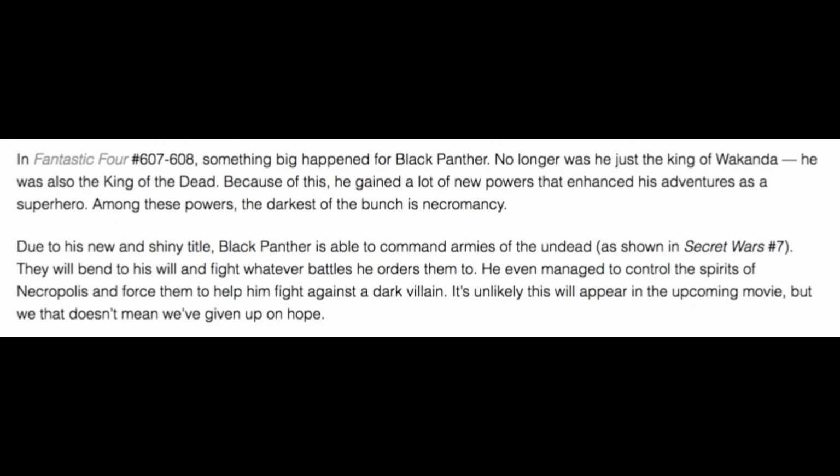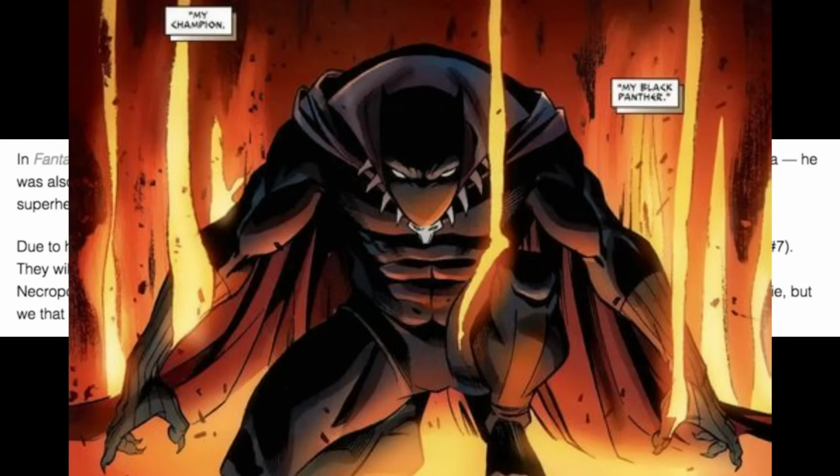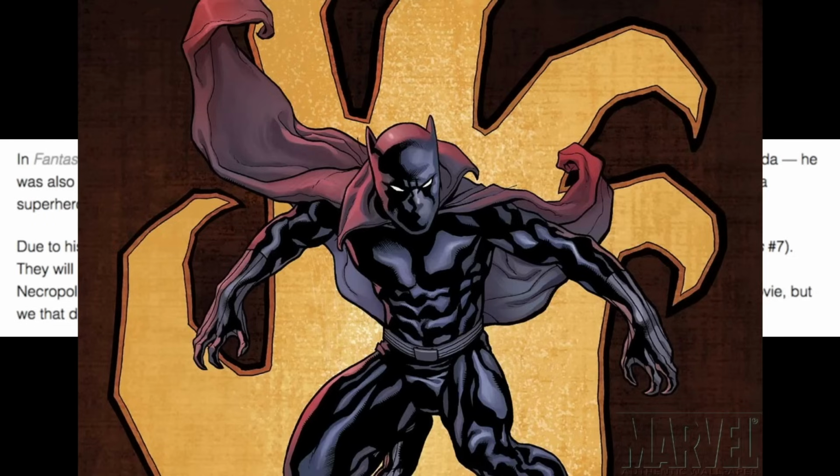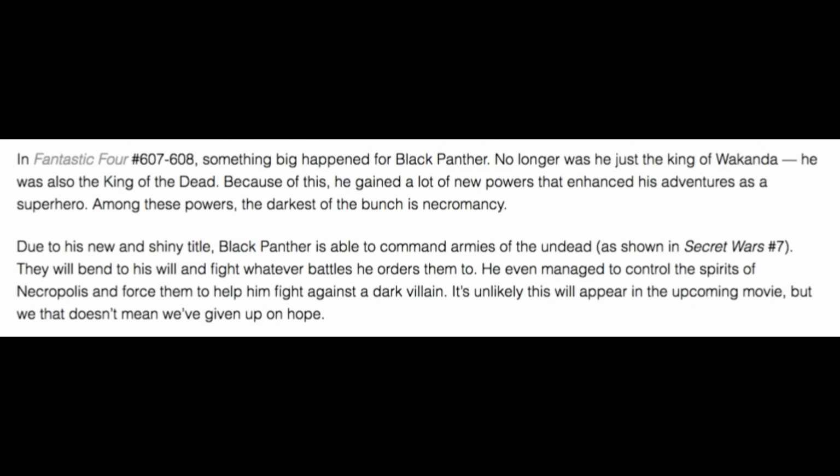So returning to the story in Marvel regarding Black Panther, it says here in Fantastic Four 607-608, something big happened for Black Panther. No longer was he just king of Wakanda, he was also the king of the dead. Because of this, he gained a lot of new powers that enhanced his adventures as a superhero. Among these powers, the darkest of the bunch is necromancy. Due to his new and shiny title, Black Panther is able to command armies of the undead. All right, so he's able to command the armies of the undead, something a ruler of the underworld could do, right? As shown in Secret Wars number 7, they will bend to his will and fight whatever battles he orders them to. He even managed to control the spirits of Necropolis and force them to help him fight against the dark villain.